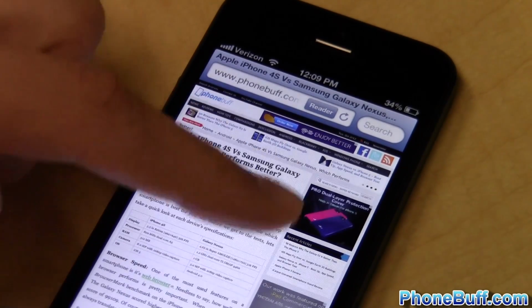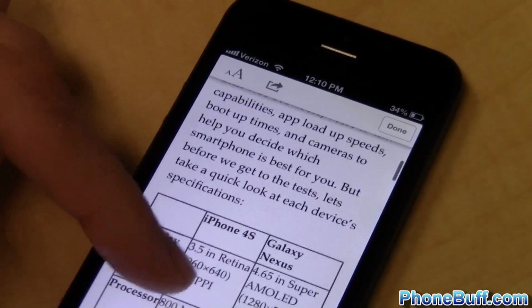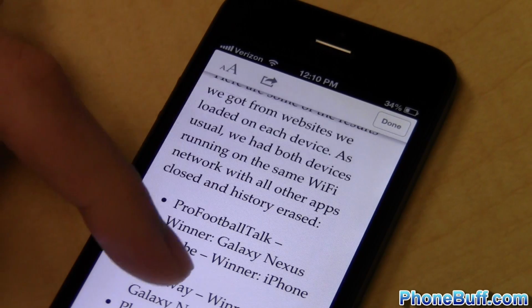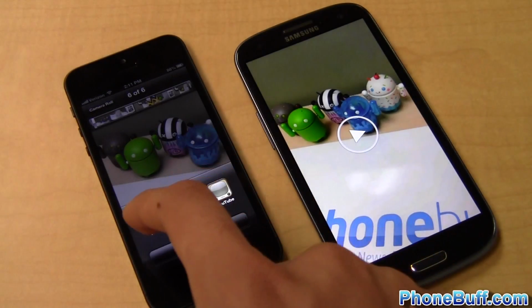17. On the iPhone 5, you have the Reader option, which filters out all the ads and menus from websites, letting you see just the content that you want to, while also giving you the option to resize the text if needed. 18. On the iPhone 5, sending a large video via email is easy.